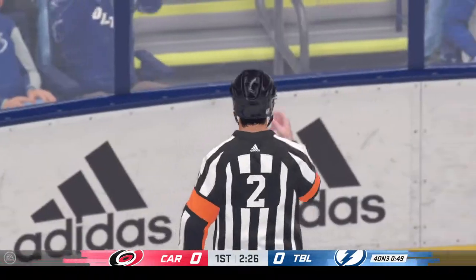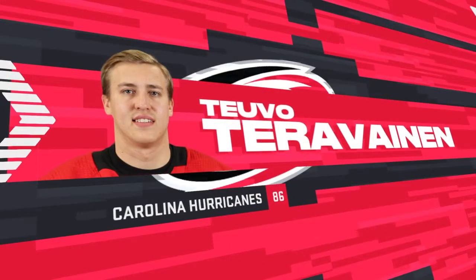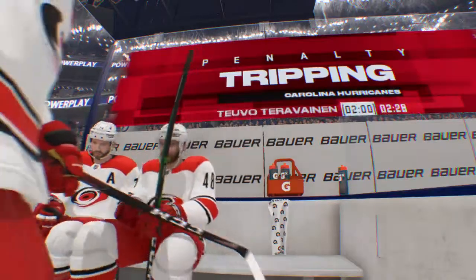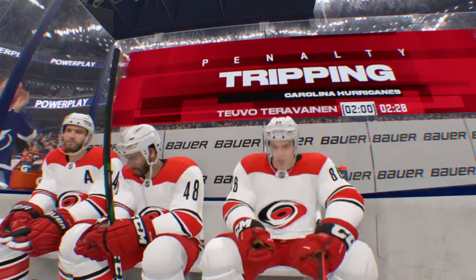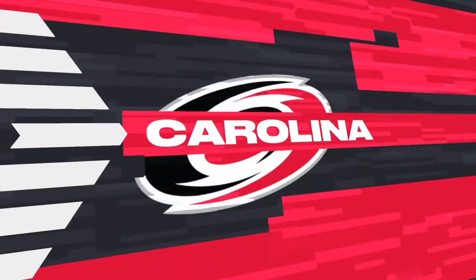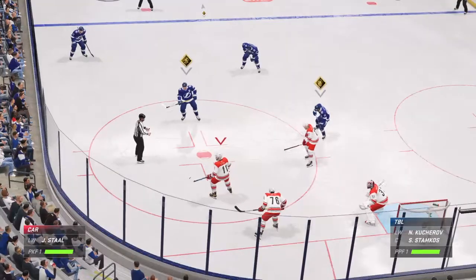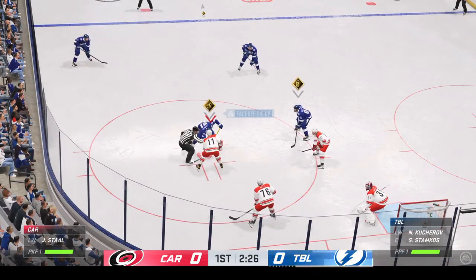Referee's hand goes up here. Let's get the official decision. The Hurricanes are going to be shorthanded, tripping the call. Kucherov's on this power play unit, and it's an opportunity for him to showcase his zone ability and help the team put one on the board here, guys.